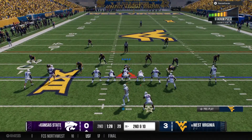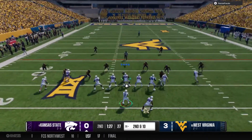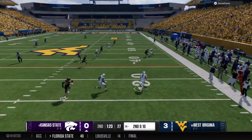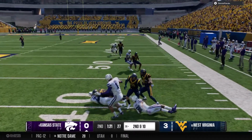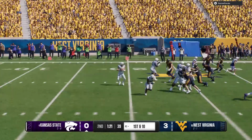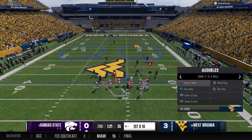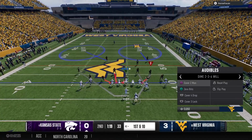Second down after the incompletion. To throw, it's Vaughn. Looking to scramble. He's going to take off here. The defense will wrap him up, but he's able to scramble for a first down and keep the drive going. And the Wildcats hustle to the line to run the hurry-up.